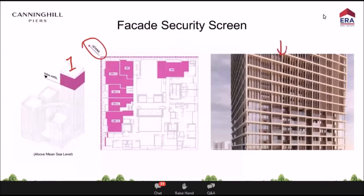So this horizontal and vertical language element that we have, that covers up, somehow helps to conceal this facade security screening. Okay, so anyway, if you are tall enough, if you look straight, you will still enjoy a good view.